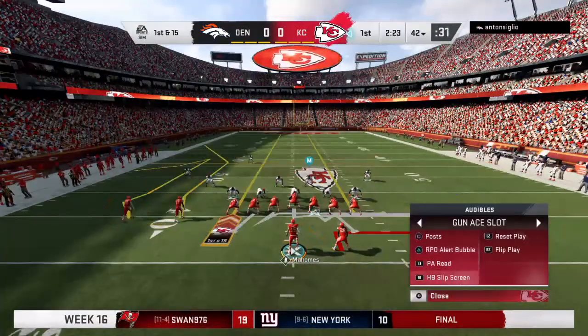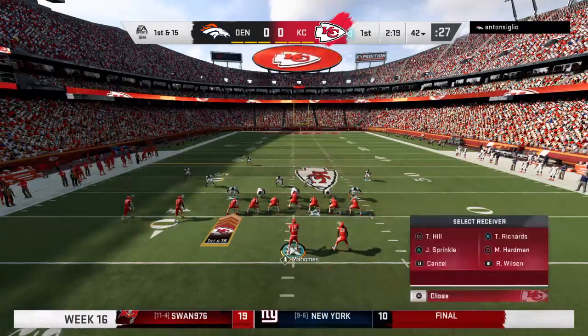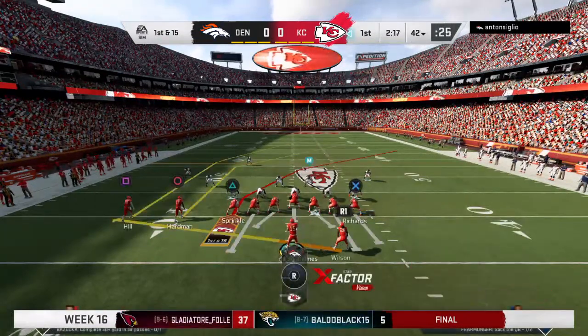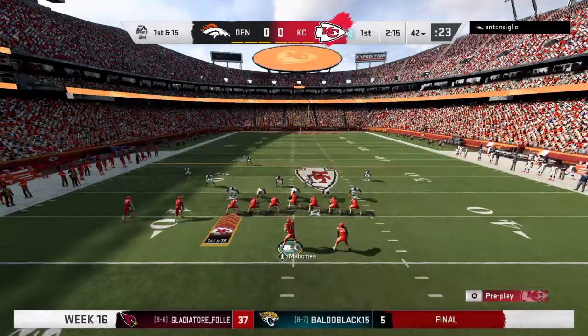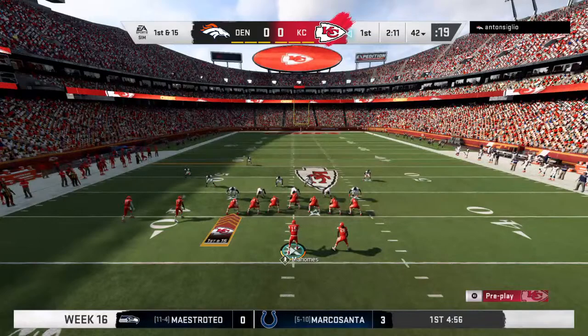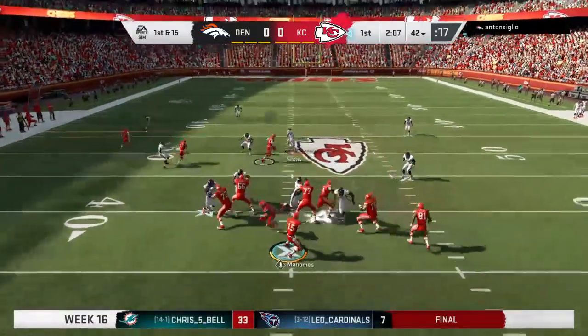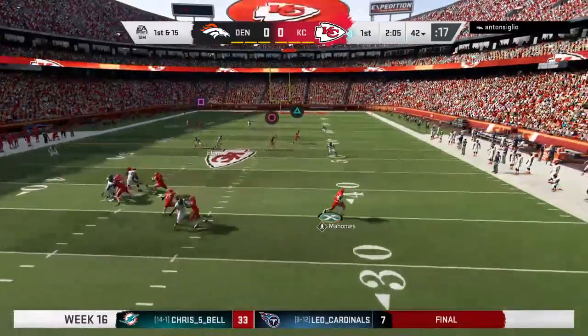56. Here we go, D. All day, defense. All day. Check 13. Mike 56. Hey, 43. 56. Watch the curl. Mike 56.